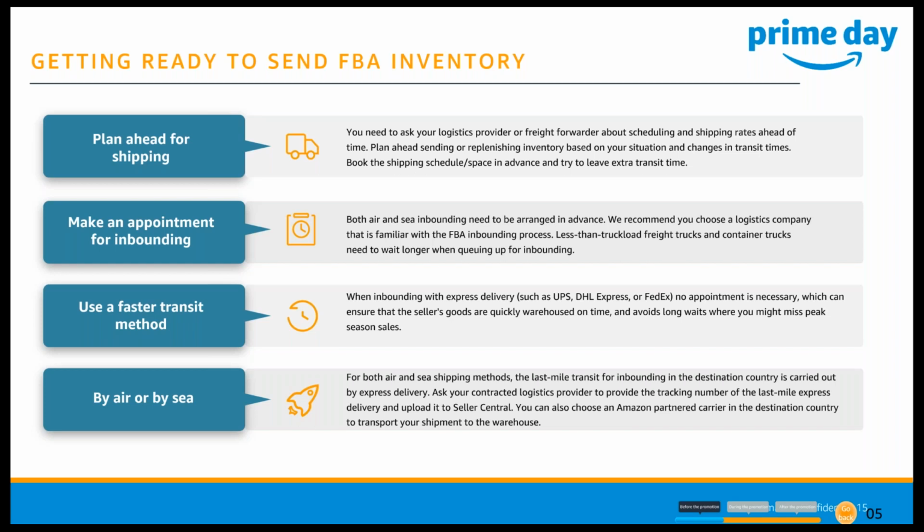And next, if you are doing last minute replenishment, you may engage express delivery services from the popular ones like UPS, DHL, FedEx to ship in your goods fast so that you will be able to check in your shipment on time. And lastly, regardless of whether you're shipping by air or sea, make sure that your contracted logistic provider is able to provide you with a tracking number of the delivery so that you can upload this onto your Seller Central shipment plan. This will help you to ease and expedite the check-in process.